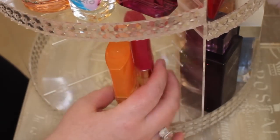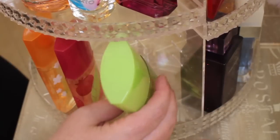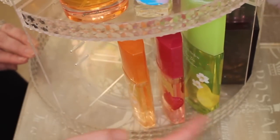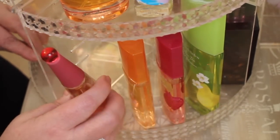In this shelf, I'm going to put my Elizabeth Arden fragrances. I'm just going to put all of them in together. Yeah, I primarily use these two. I'm not really crazy about that one, but I want to be able to have it if possible.